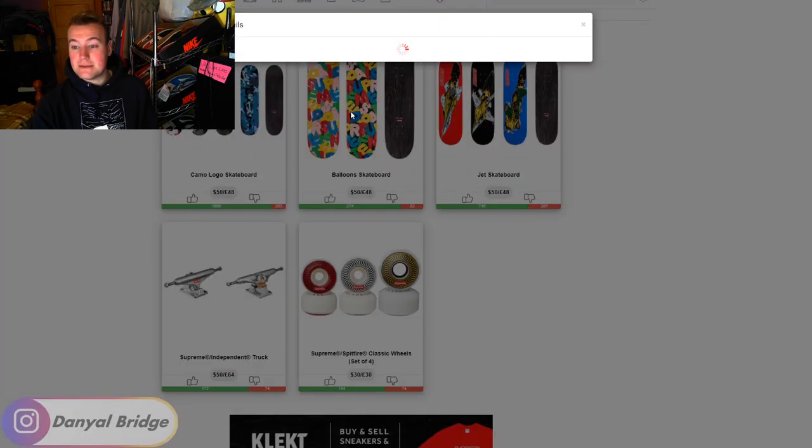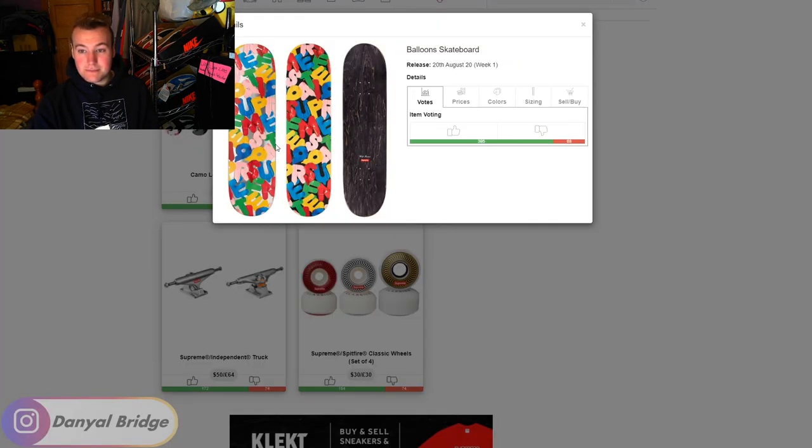Next, we have the balloons skateboard, referencing the button-up, the printed tee there.